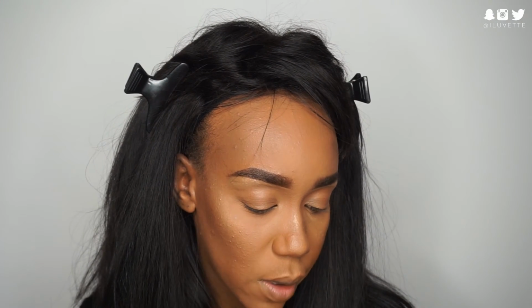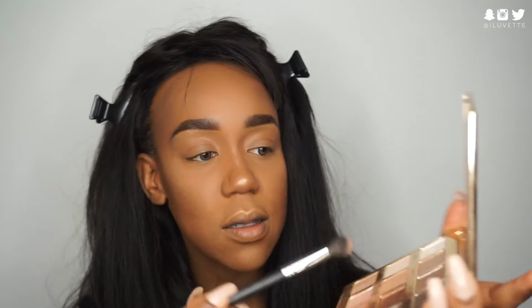So for my eyes, I'm going to use the Tarte in Bloom palette, which I actually think is my favorite eyeshadow palette, no lie. At least my favorite high-end one. It's between this and the Morphe 35. So I'm picking up a Morphe M505, and I'm going to take Smarty Pants into my crease.